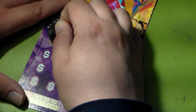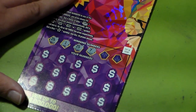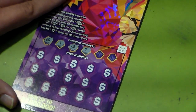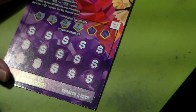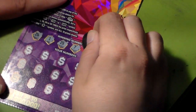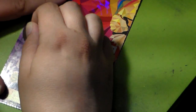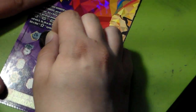Alright, so we've got to get an 8, 26, 1, 25, 7. Oh, just want to be sure, I'm trying to get comfortable here, but I want to make sure I get the right angle. Alright, so 25, 7, 19, and 2. Oh, we got a winner here. Stack of cash. Okay, that's nice.